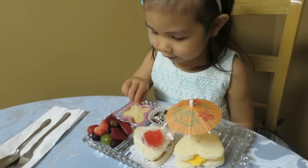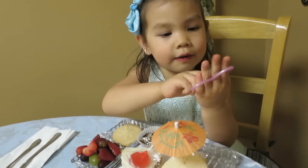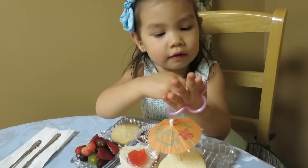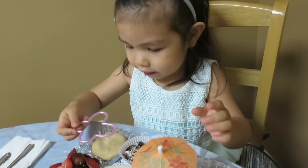I got a butterfly bracelet. Oh, look, a butterfly bracelet. But it doesn't fit. It's okay. Oh, it does. It does. I don't think it's a bracelet. It's just a toy.